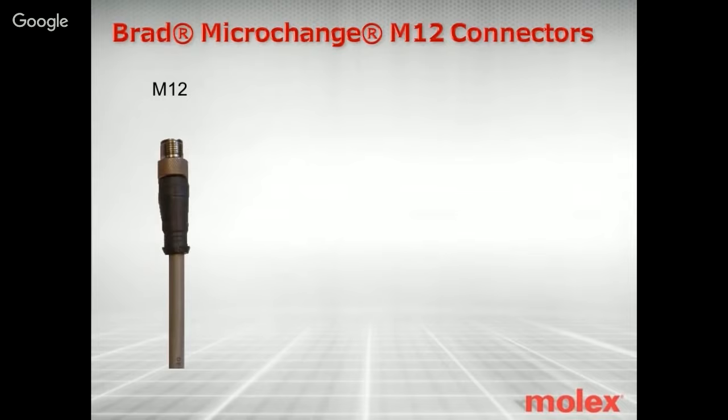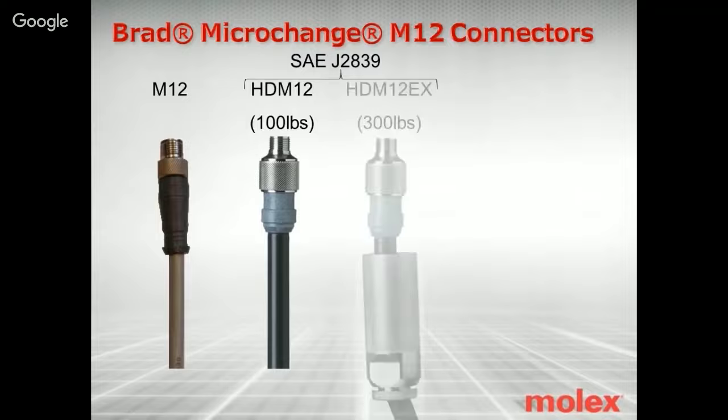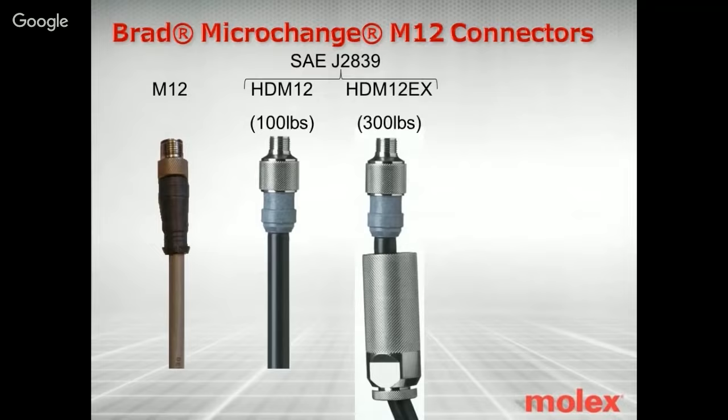Also on communication, we have a full range of product for more industrial, like Ethernet products. We have M8 and M12 industry standards. Molex also participated on the SAE committee for the J2839 connector standard. This shows you it's still an M12 interface, but the modification to the connector itself allows a 100-pound pull force in any direction for a minute. There's also an extra heavy-duty version, which is a lot more ruggedized, but allows up to 300 pounds for 1 minute. This is really for applications where the cost of the vehicle being down due to a system failure warrants having this type of product.